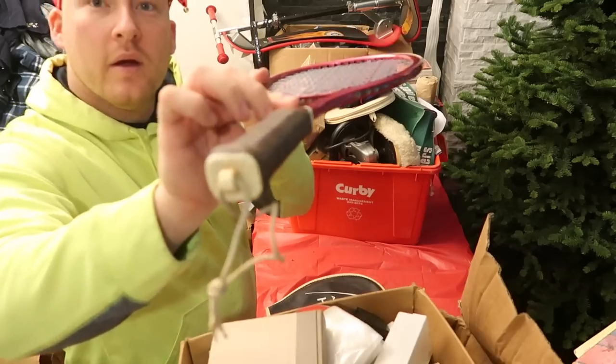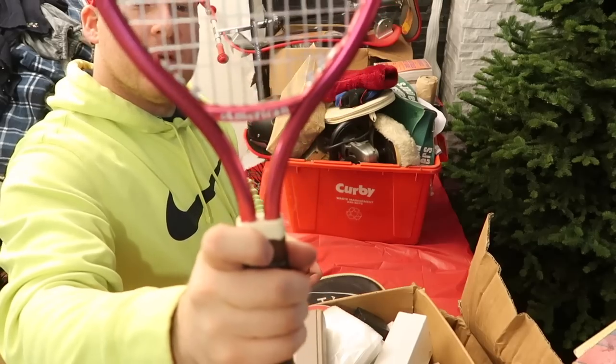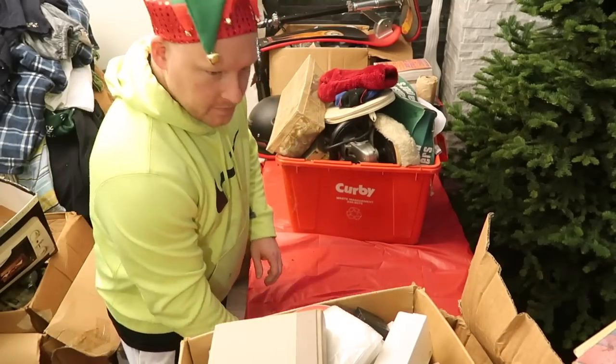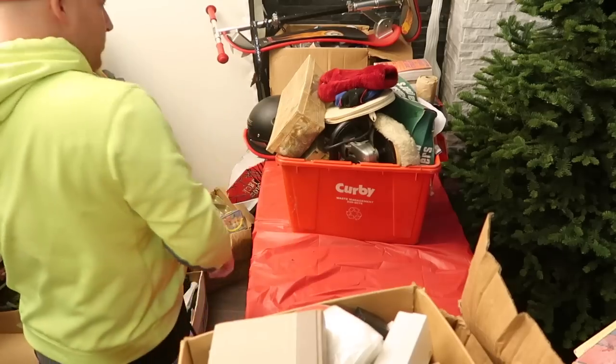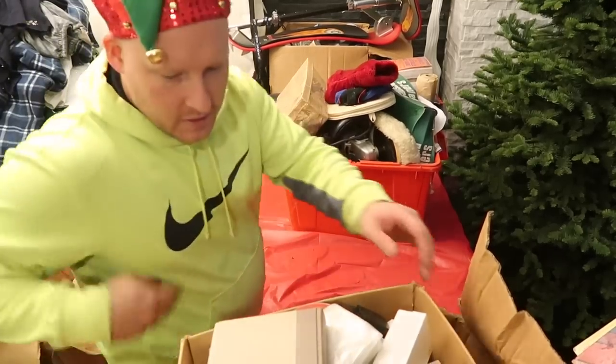Decent shape, yes. Decent shape. So there's those two. I'll put those two over here. All right, let's dig into this one first since it's closer.